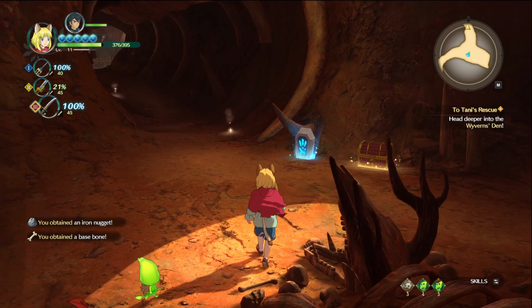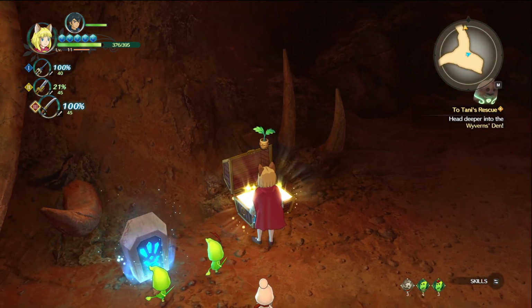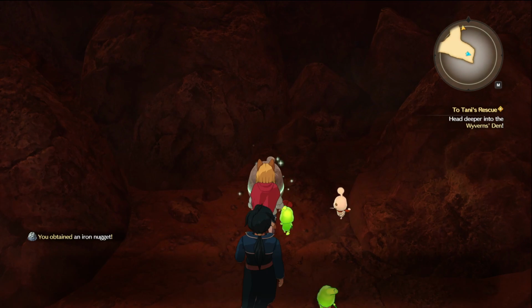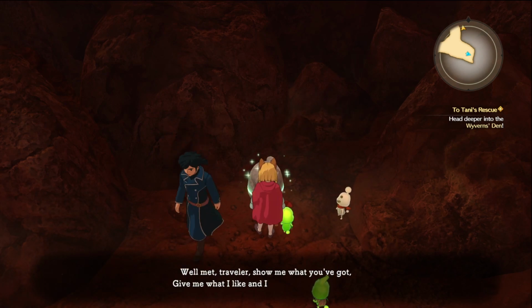This way. Ooh, that looks nice. Got another chest. A save point. And I forgot the name in English. What's it called? Is it still a... No, a Higgledy Stone. Okay, not an obelisk.